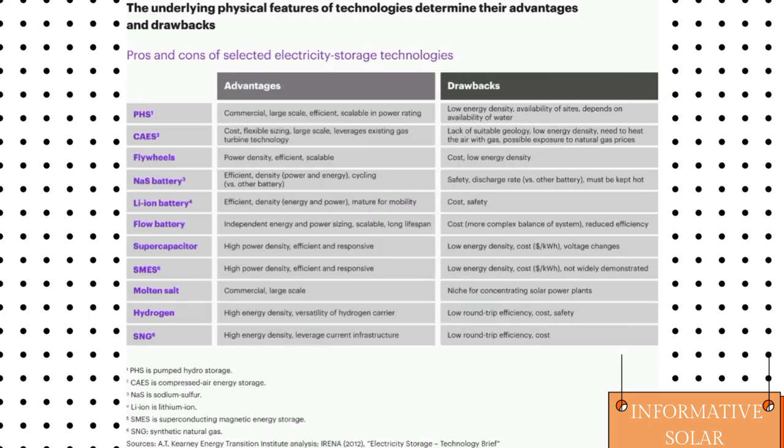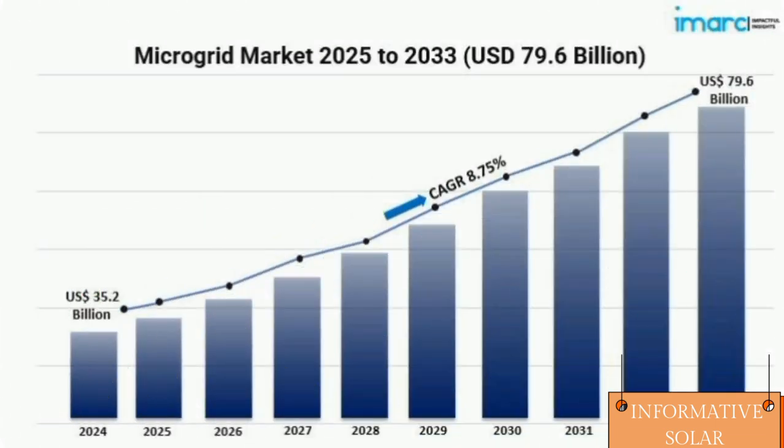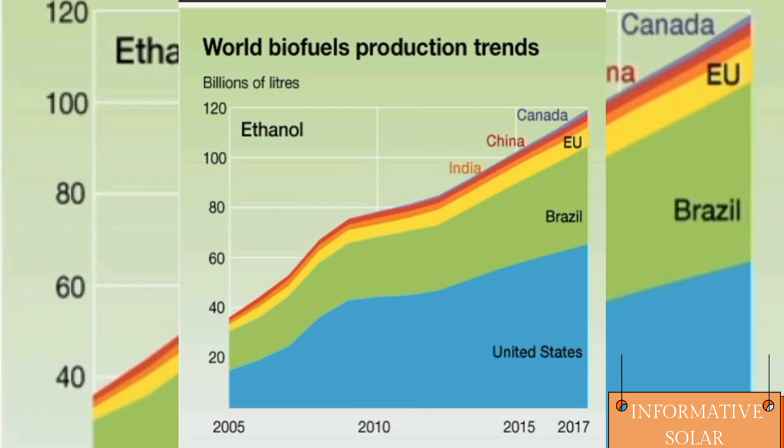For example, green hydrogen could be a solution for long-duration storage. And then there are advanced nuclear designs focused on making nuclear safer and more efficient. The important thing to remember is that this field is constantly changing. Breakthroughs can come out of nowhere. It's all so interconnected.